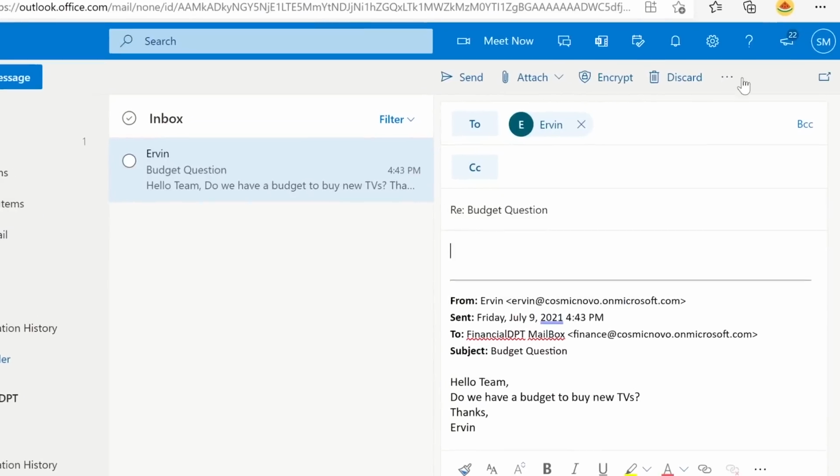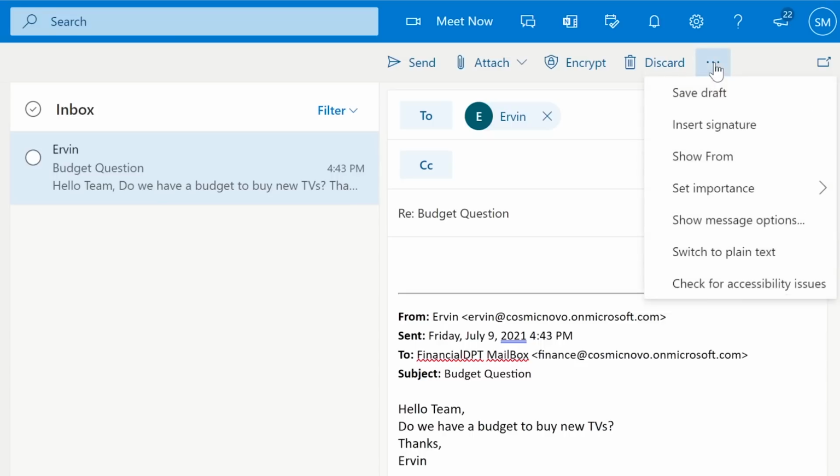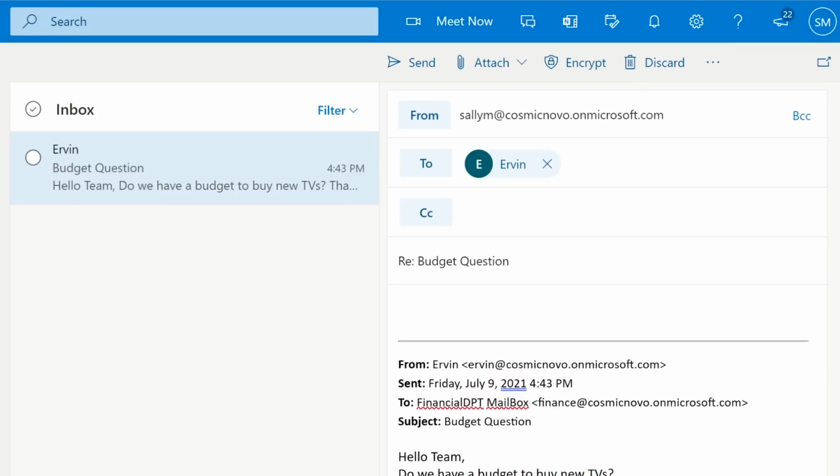It's replying to Irvin. But how do we make it so that it doesn't say that it's coming from Sally necessarily? I mean, Sally can reply, and that's fine, if I know Sally personally. But what if I'm a customer and I don't necessarily know Sally, and you're sending a reply from that mailbox, so it looks like it's coming from that mailbox, not just from Sally. The way you do that is simply click on these three dots and select show from.